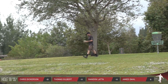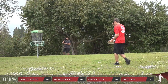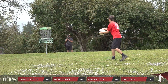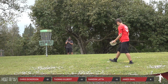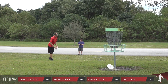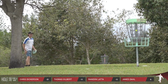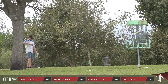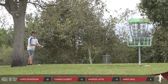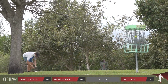And that will be a 10 under round, which is incredible. Gaining, I believe, 9 strokes on me, and he'll have, I believe, 10 strokes over the entire field going into round 3. James ending with a little bit of frustration. And to think that Chris bogeyed one of the shortest holes on the entire course and still shoots the 10 under. Just an incredible round.